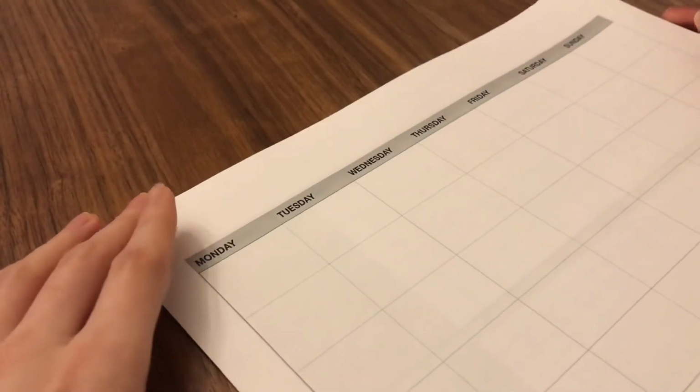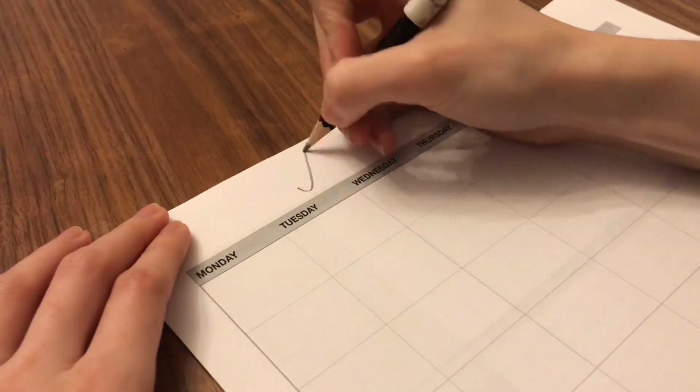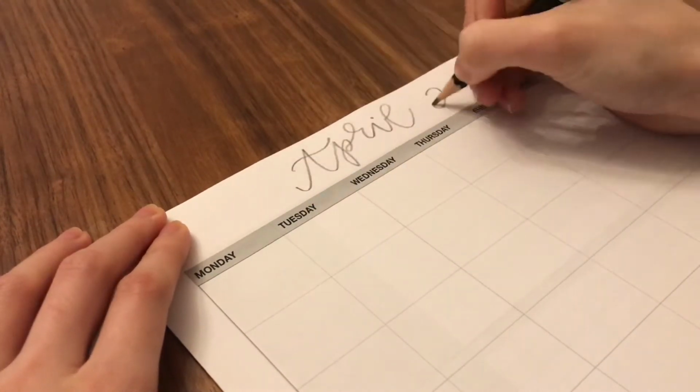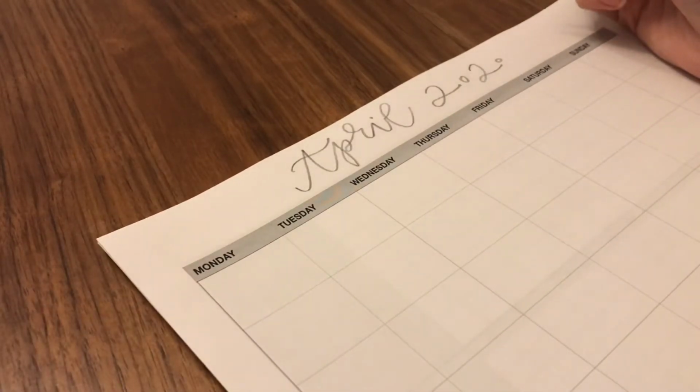I start organizing with a monthly overview. I prefer starting on a Monday, and so I'll write April at the top for this month. And now it's time to fill in the days of the week.